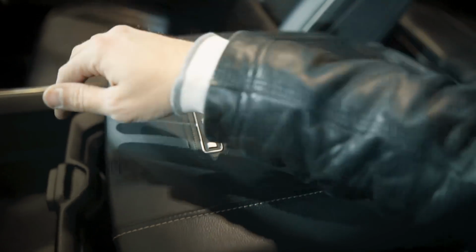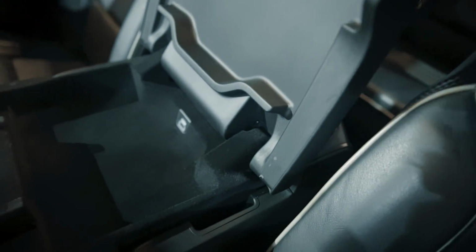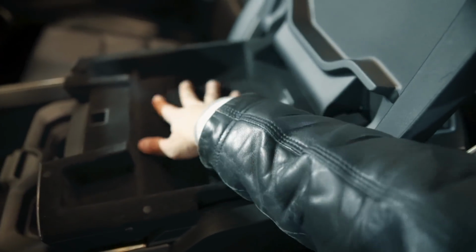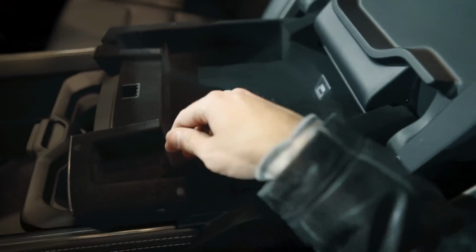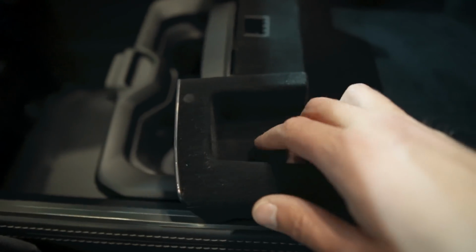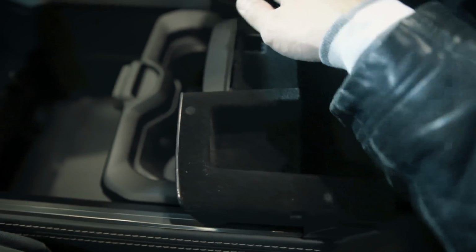There you go, this is limited edition. This space here, I don't feel like it suffered anything. I do like these grooves here. I do like those, so the coins and whatever wouldn't fall out.